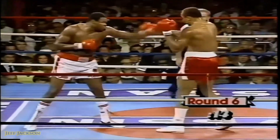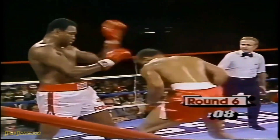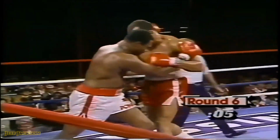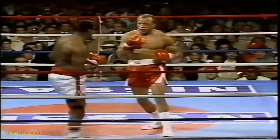He took a shot, did Holmes. He gave one to the midsection, but he took one in return. Smith's timing his punches a lot better. Griffin told Smith that Holmes was tough.